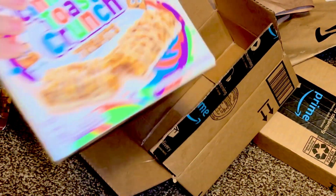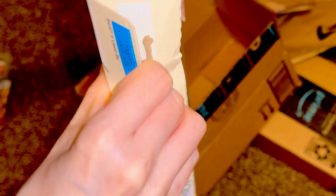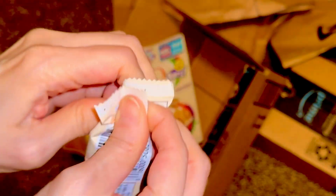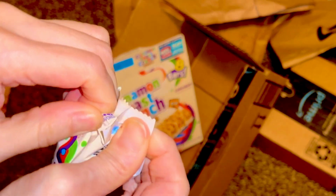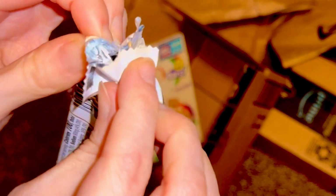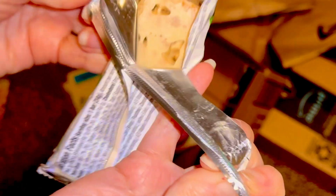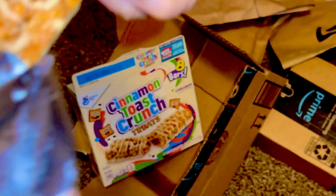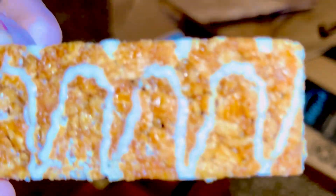So I have Cinnamon Toast Crunch Treats. Next, let's get the box open and see what this is about. I got these for like $1, like less than $2. And they come in a box of 8. And it's flavored like Cinnamon Toast Crunch cereal. So here's the bar. Trying not to make a mess. This is what the bar looks like.